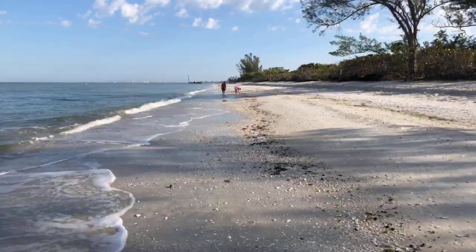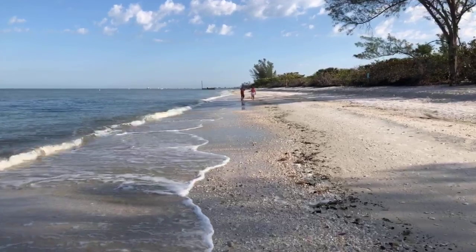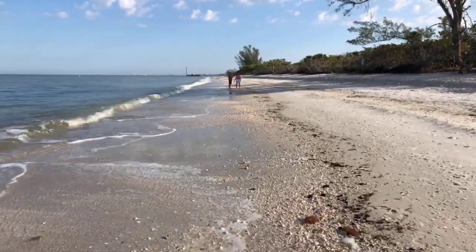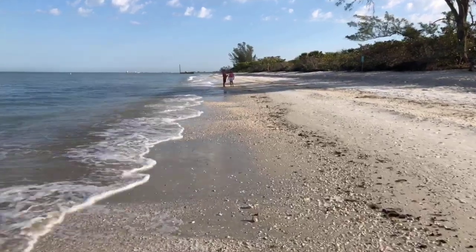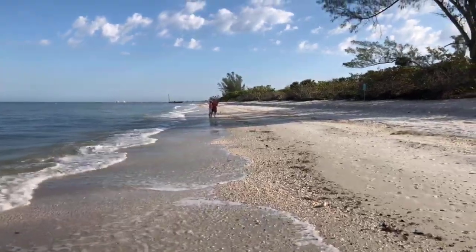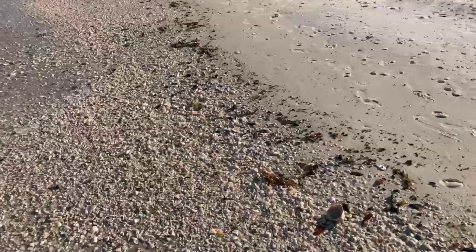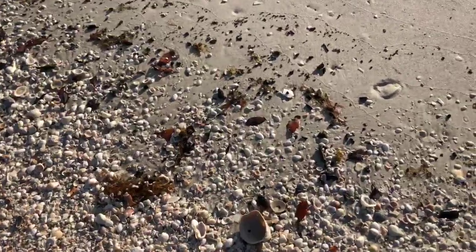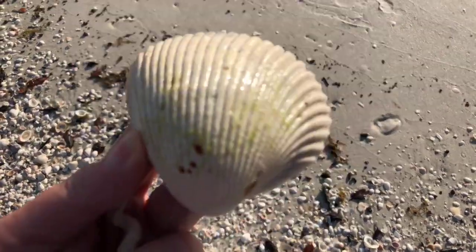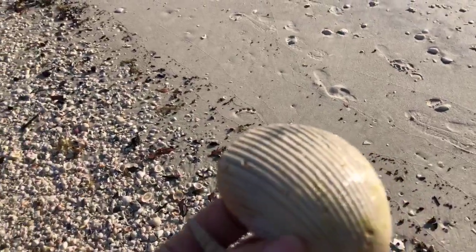I want to catch up to Linda and Scott up here, see what they're finding. They're ahead of me. They're getting all the nice shells. There's a big old cockle shell on the beach here. That's an oldie. Pretty faded out. Wow. Good size one though. The cockle shell.